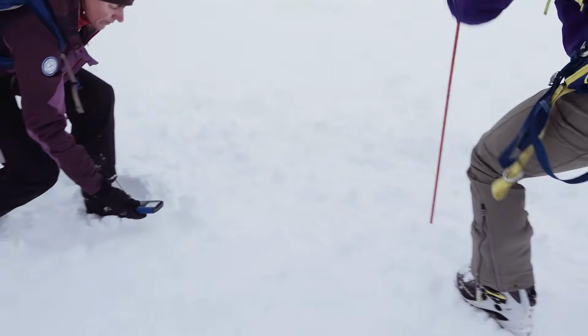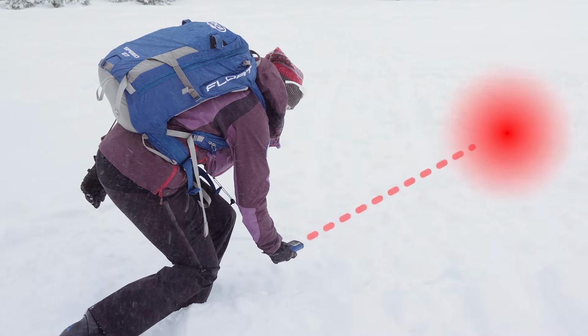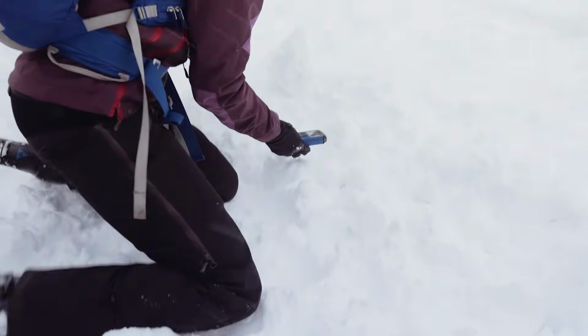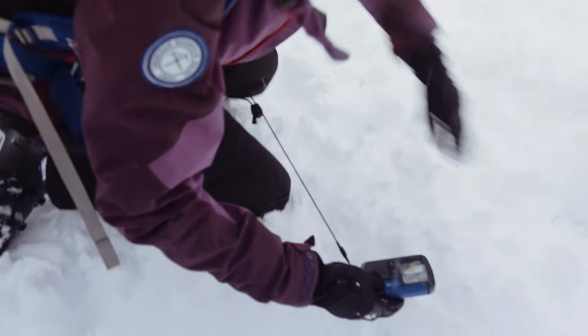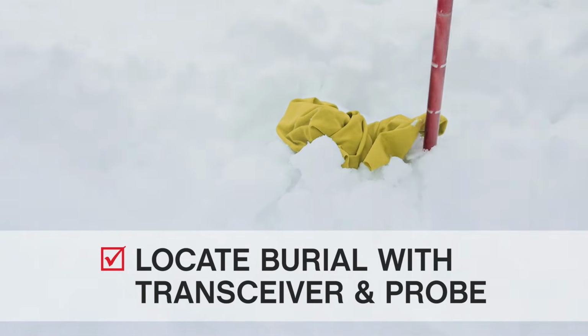1.7, 1.0. By planning your trajectory and knowing the distance from your transceiver, you can visualize where the victim is buried in front of you. Put your transceiver on the snow in front of you and locate the spot with the lowest number. Move along the line until the numbers get bigger. Then, keeping your orientation, come back to the lowest number. Maintaining your orientation, go side to side. Drop a clue to indicate the spot with the strong signal.